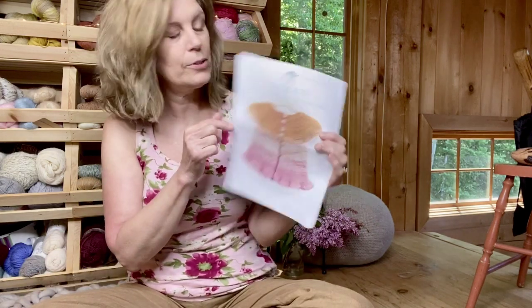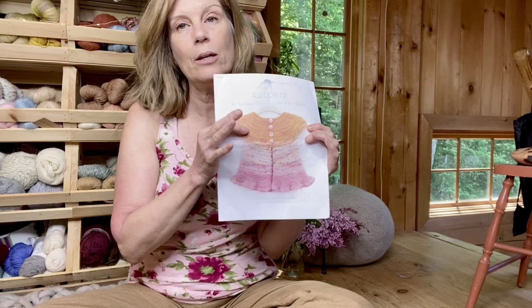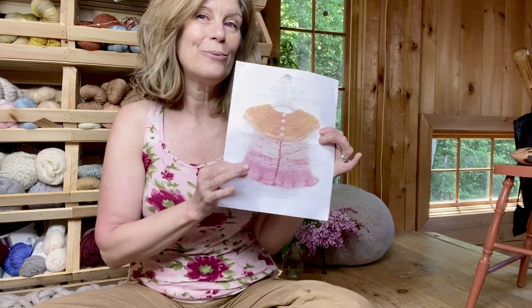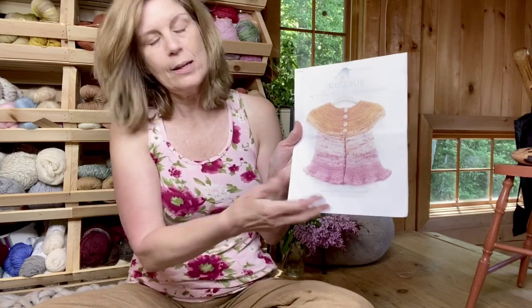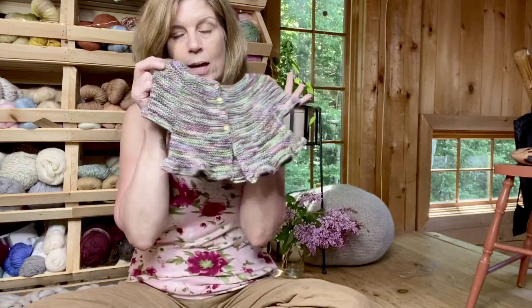This was a 75% superwash merino, 25% nylon. And I used a US size 5 needle. The pattern actually has you change needle sizes, which is a really interesting technique. So you would start with the smallest needle size and work your way down to the largest instead of, I guess that takes the place of the increases, but I didn't have all the size needles that I needed, so I simply used the one needle and it came out great.